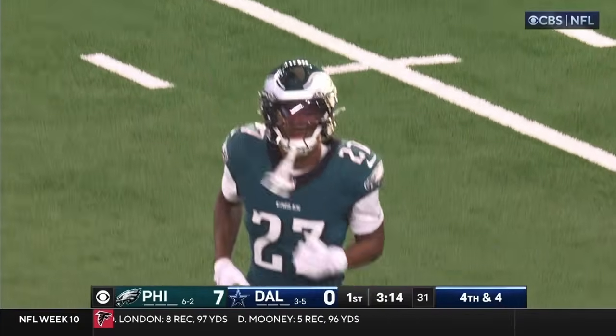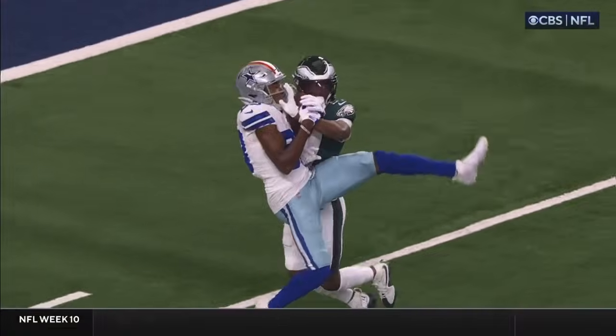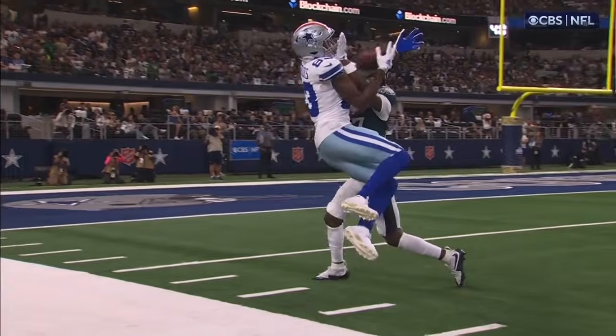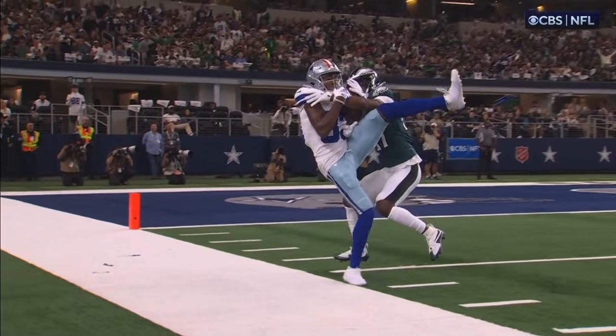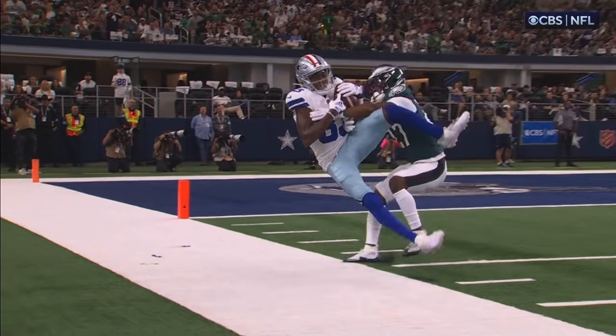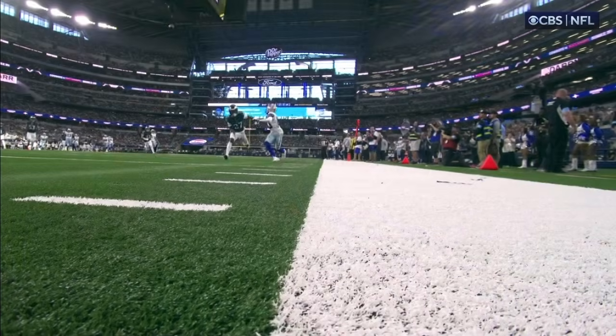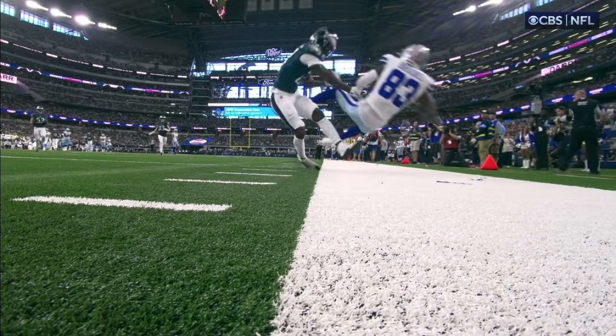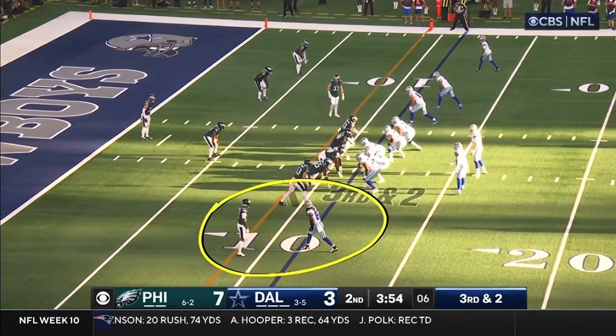Fantastic coverage. I mean, this is a well-thrown ball by Cooper Rush, giving his guy a chance. But this is really why I think Philadelphia's future is really bright, as you see only one foot getting in. But Mitchell and DeJean are two outstanding picks. They're first and second rounders, and are they really going to leave them one-on-one out here?